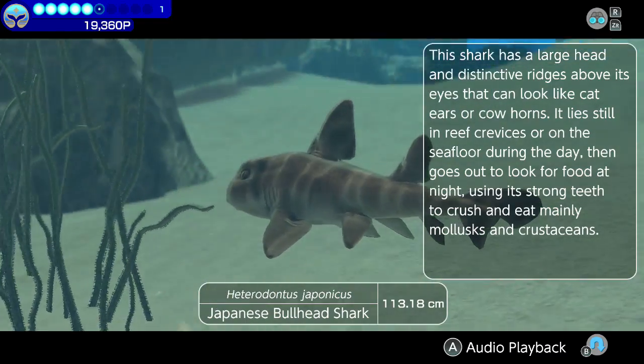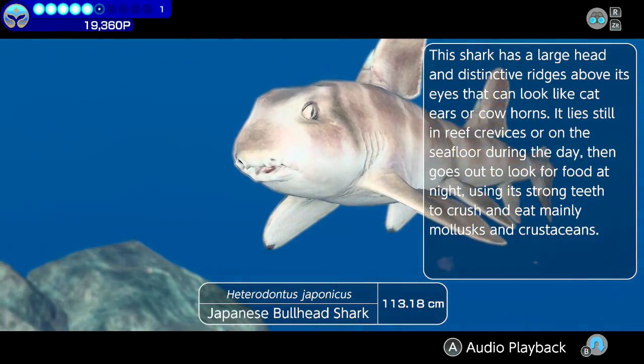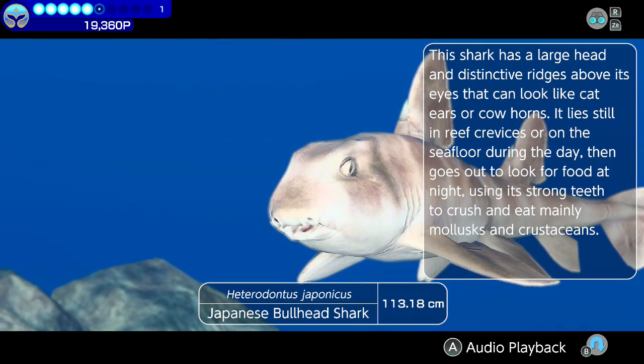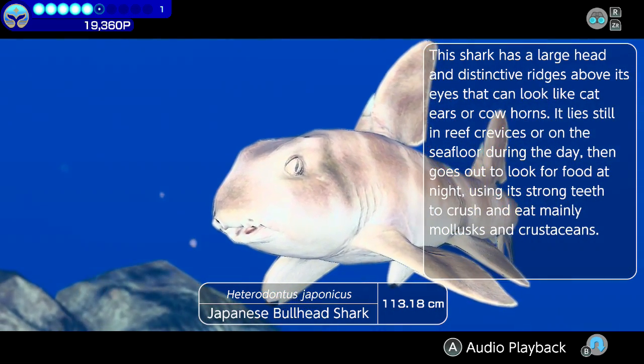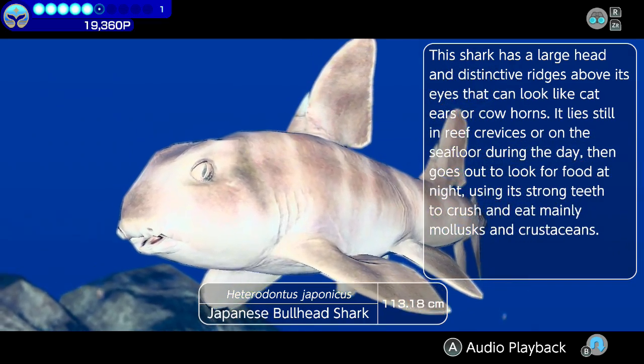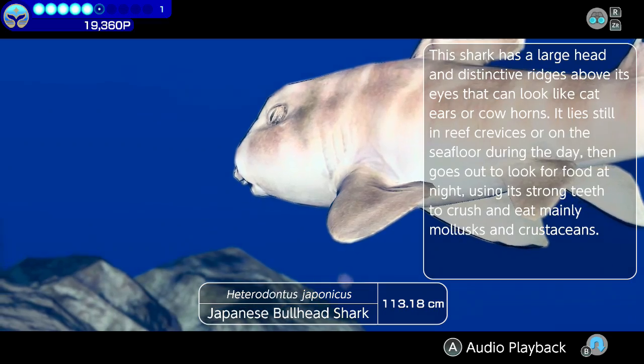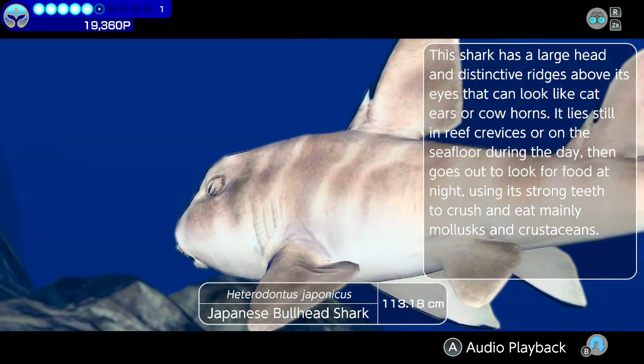Japanese bullhead shark. This shark has a large head and distinctive ridges above its eyes that can look like cat ears or cow horns. It lies still in reef crevices or on the seafloor during the day, then goes out to look for food at night, using its strong teeth to crush and eat mainly mollusks and crustaceans.